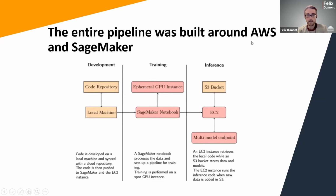And I had used a lot of AWS in the past, but I was always doing everything on my own EC2 instances, and I felt that there's a lot of waste in the end from having those GPU instances that were not always running, and sometimes you forget to turn them off. You can also use ephemeral instances, but it's a little bit clumsy, I feel. So that was a really neat way of doing that.